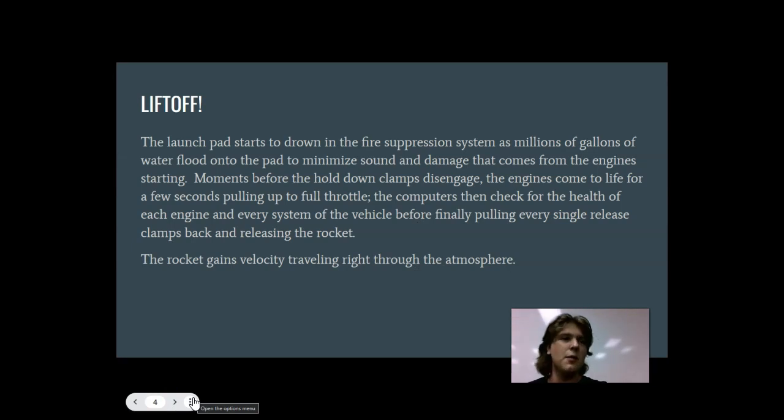And at the moment of liftoff, a few seconds before, the launch pad drowns in what is called the fire suppression system, as millions of gallons of water are shot underneath the rocket and all over the pad in order to minimize the damage from the sound vibrations and the massive explosion that is happening underneath the rocket.